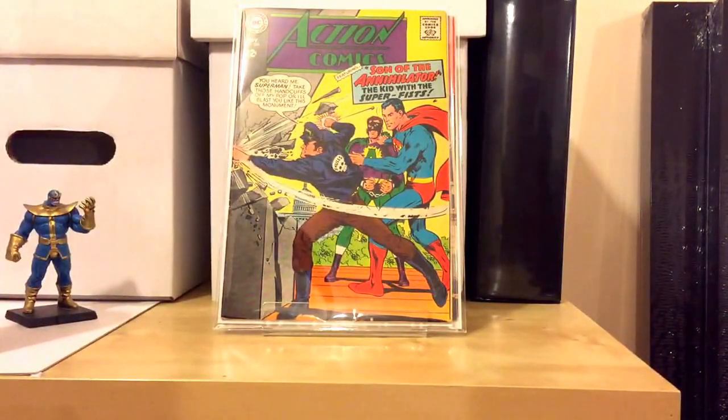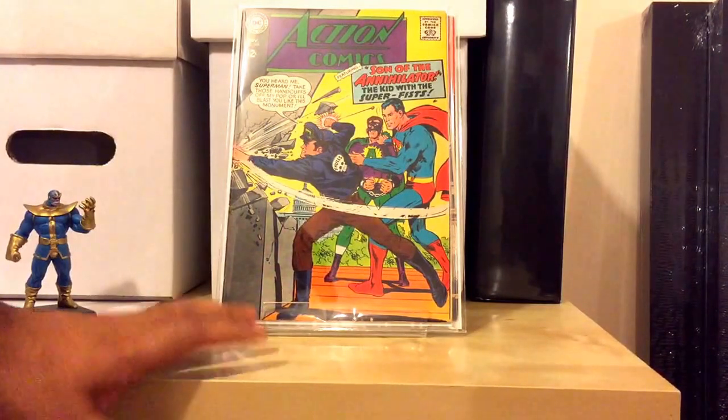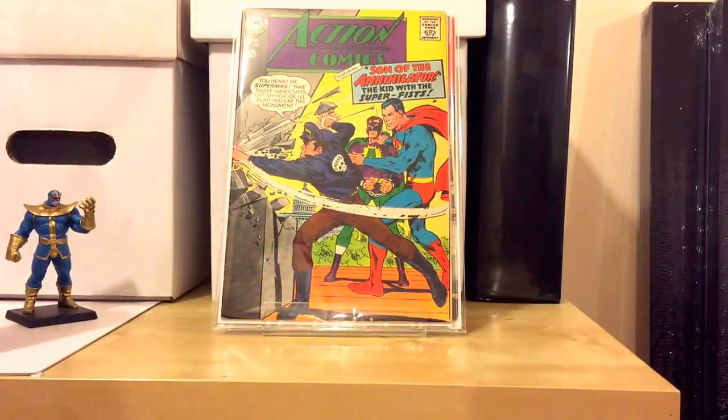This is a very rare time in which I'll pick up an Action Comics. I'm not a massive Action Comics fan. But this is actually one of Neal Adams' earliest works on DC. If not, I think this is actually his first cover. I'm sure it is, because I remember reading about it. So this is Action Comics 356, some of his first cover work for DC. It's not as captivating, in my opinion, as some of the other books I've shown you, but nonetheless it's a great book to have as part of his ongoing history.